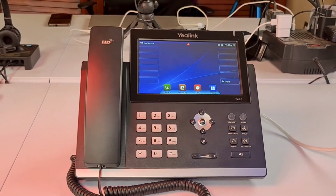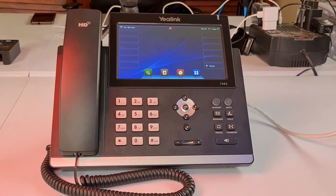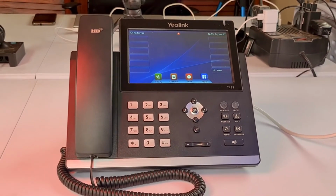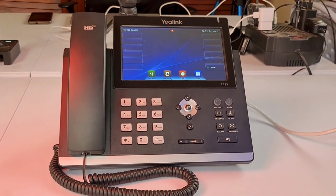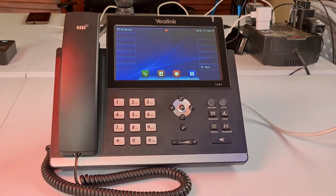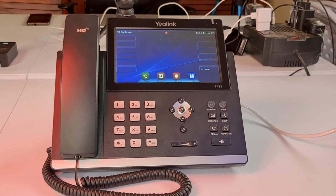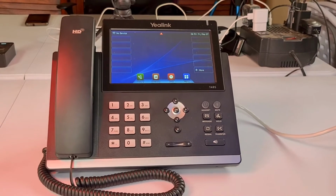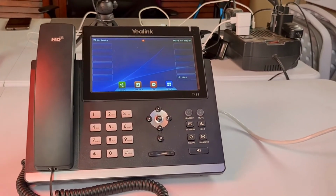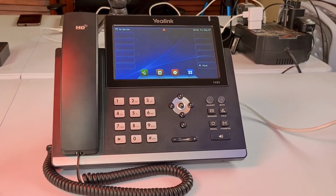The final and only other con that I can think of about this phone is that it does not natively support Bluetooth or Wi-Fi. It can support Bluetooth or Wi-Fi, but that is not possible without the use of a Yealink or generic compatible dongle that gives it the external ability to support Bluetooth, to connect to a Bluetooth headset, or support Wi-Fi to connect to your network via your wireless network versus through a Cat5 cable or something like that.